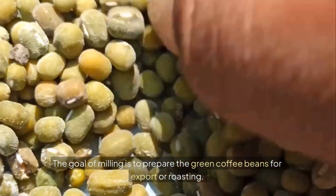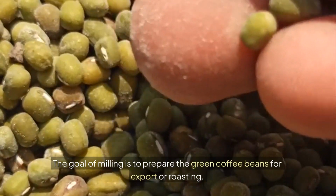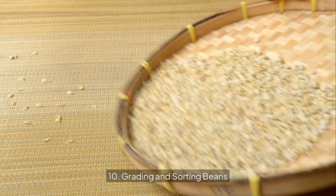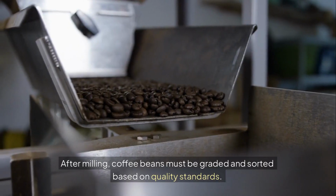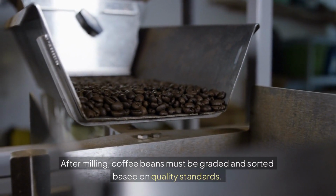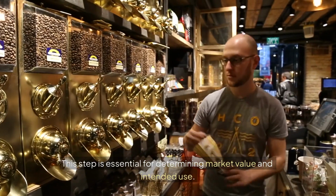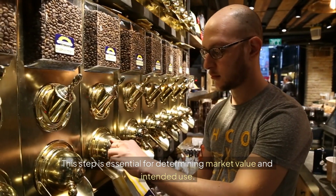The goal of milling is to prepare the green coffee beans for export or roasting. Proper calibration of the machines ensures that beans are not broken or damaged during the process. 10. Grading and sorting beans. After milling, coffee beans must be graded and sorted based on quality standards. This step is essential for determining market value and intended use.